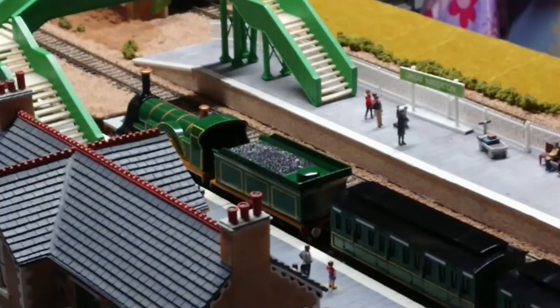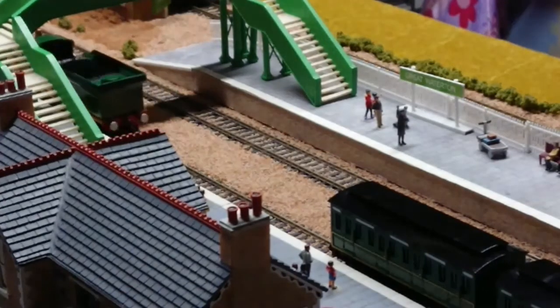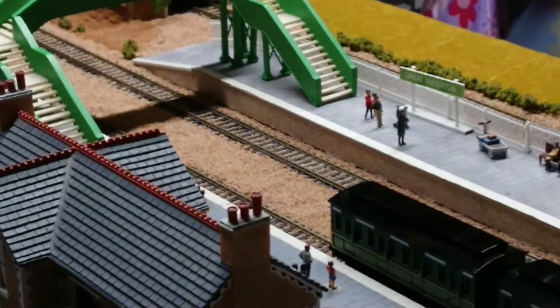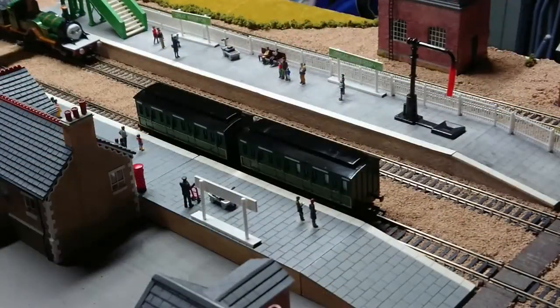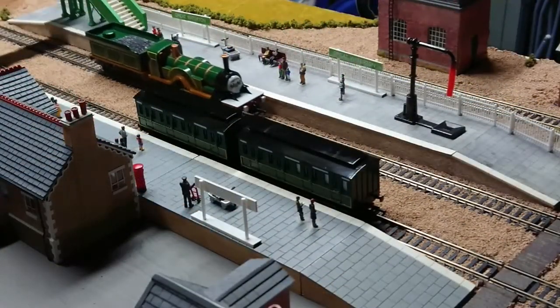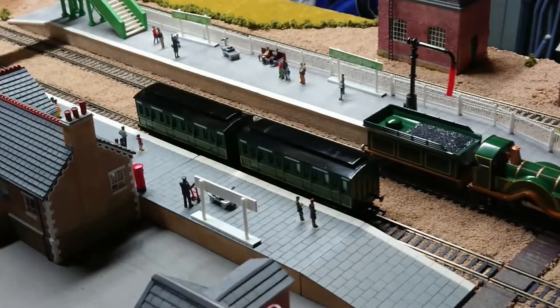Another 5 minutes later, Emily goes to the turntable to be turned round so that she can be facing the other way on her return journey. Now facing the other way and having had her tender refilled, Emily goes to the water crane to have her tank refilled.